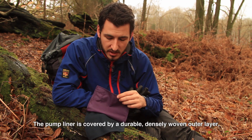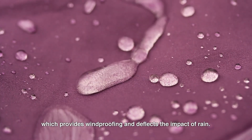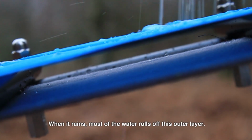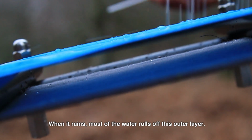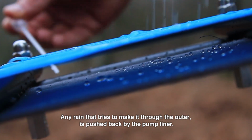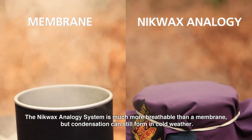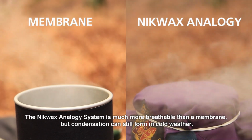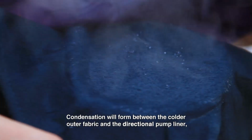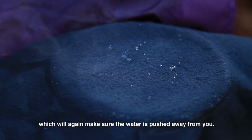The pump liner is covered by a durable, densely woven outer layer, which provides windproofing and deflects the impact of rain. When it rains, most of the water rolls off this outer layer, and any rain that tries to make it through the outer is pushed back by the pump liner. The Nikwax Analogy system is much more breathable than a membrane, but condensation can still form in cold weather. Condensation will form between the colder outer fabric and the directional pump liner, which will again make sure that the water is pushed away from you.